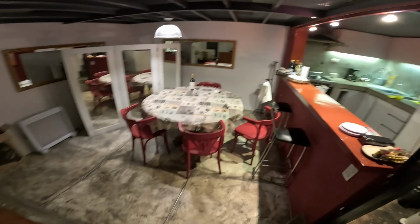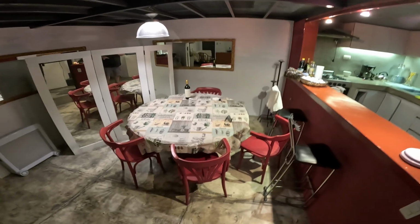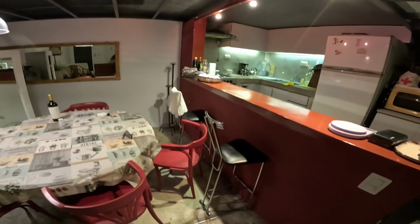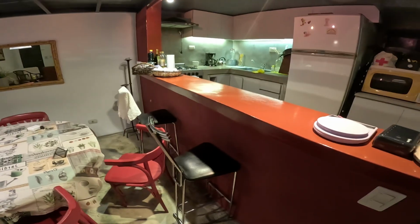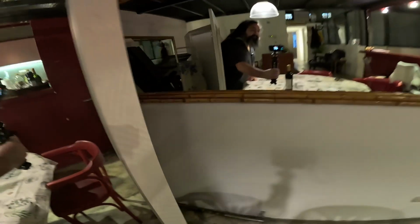And here we have the dining room area. I don't really use it that much, but it's got a little breakfast bar with two high chairs. Literally never sat on them. And then back here, there is a treadmill. This is where we found the exercise equipment. So there's a treadmill back here, and then there are some weights and stuff over there.